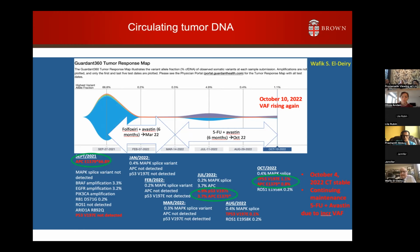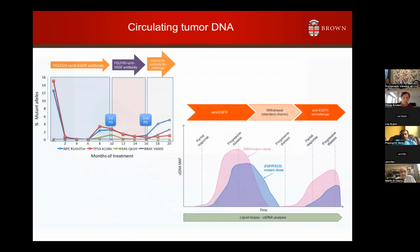And is it true? I tend to think that it's true, because the DNA that was picked up was mutated p53 and mutated APC, which is really what is driving this cancer. And so, things like that do happen. And as you can see, it got better with no change in the intervention.